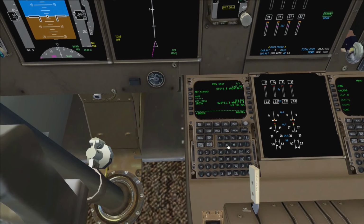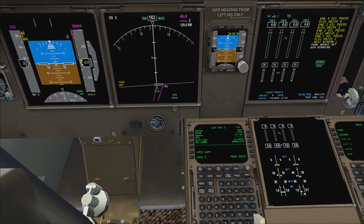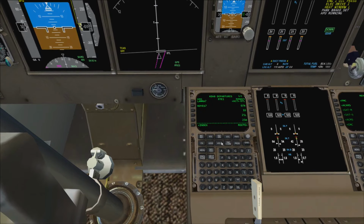So we are at Daytona Beach, KDAB. Alright, set our route. KDAB, Montreal is CYUL. It's right there behind that lever. Runway, we're going to take off on 7 left. The storm coming in. Go ahead and activate that. Execute. I don't know if this thing's going to start up or not. Departures and arrivals, 7 left.